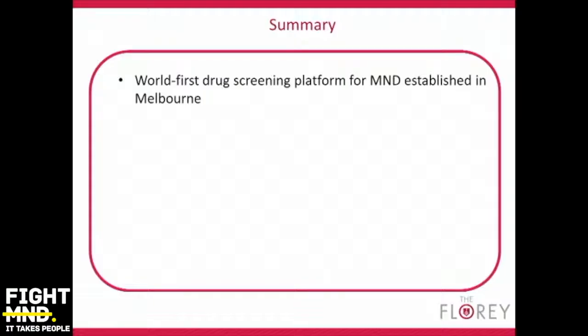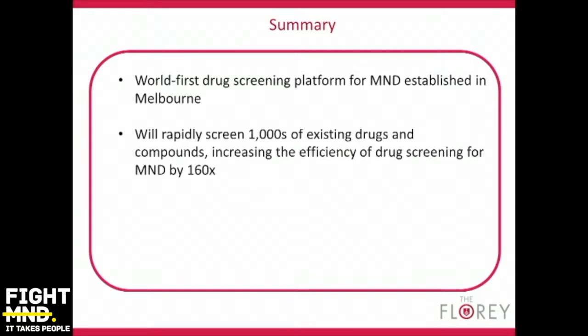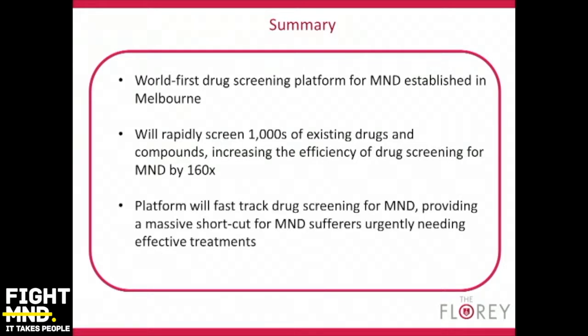So to summarise my talk, I've introduced you to this system. This is a world-first drug screening platform for motor neuron disease, which will be established right here in Melbourne. It will allow us to rapidly screen thousands of existing drugs and compounds, which will increase the efficiency of drug discovery for motor neuron disease by about 160-fold. And the important implication of this system is that it will fast-track drug screening for motor neuron disease, and this will provide an essential massive shortcut for MND patients who urgently need effective treatments.